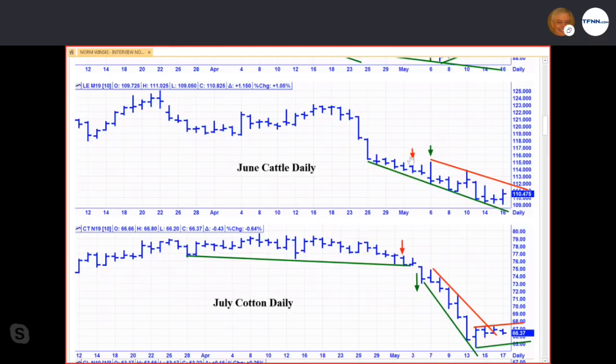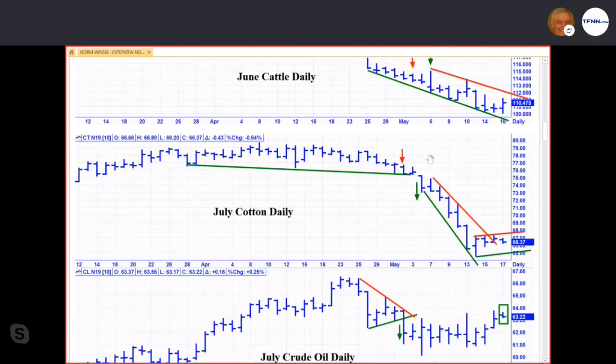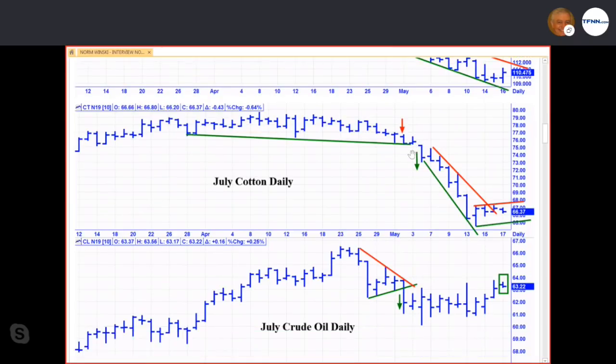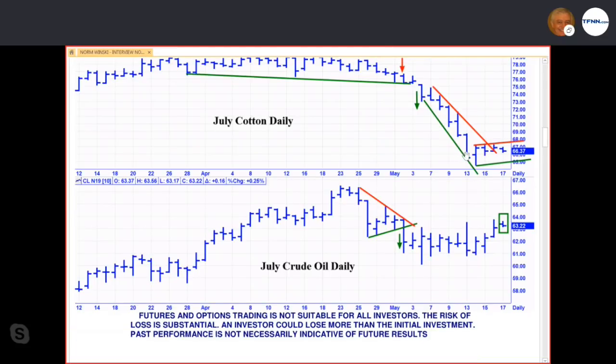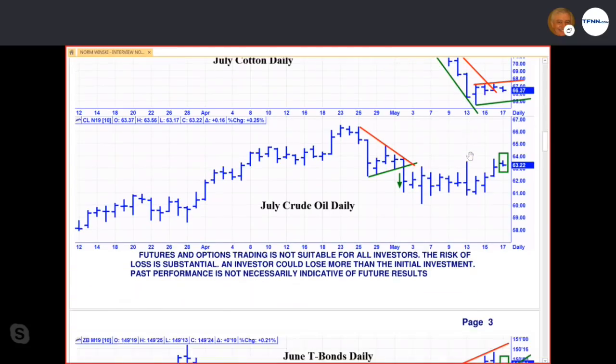Oh, that was the May 1 night after the close. That didn't work, but it sort of worked a little bit for the new moon in Taurus. And that was a little spike high there on Monday the 6th. Here's your cotton. It was in a trading range, and guess what? It broke the range right on Monday the 6th, broke down, and from then on it was down, down, down for almost 2 weeks.